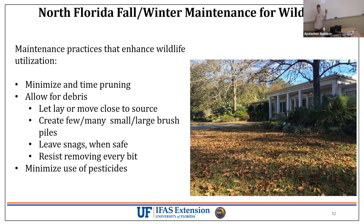Create few or many. Go crazy if you want to, go small, go big. I tell folks that even if you have just a little shrub, you can hide stuff back in there. A lot of folks have boxwoods up along the house. Just make a little pile behind the boxwoods. It doesn't have to be big, but any little bit of sticks left around will help.